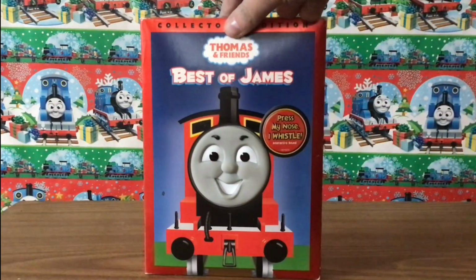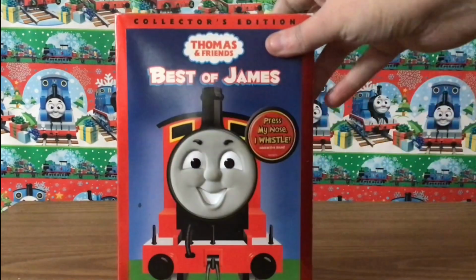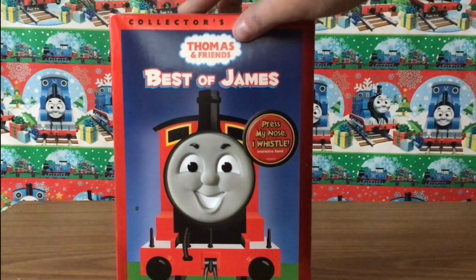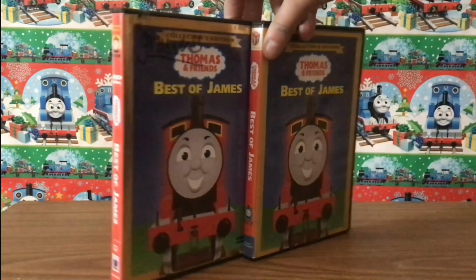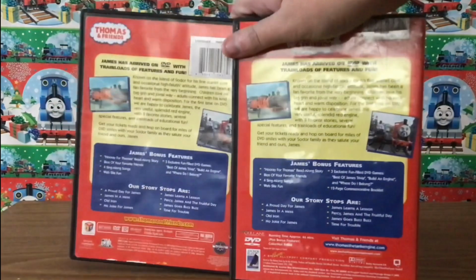It is the whistle cover for Best of James. James's nose actually does become a little stiff. I got it to work before, but yeah, he doesn't want to work now, unfortunately. And then we have Best of James. One is an Anchor Bay, one is a Lionsgate. There's the back for both of these prints.